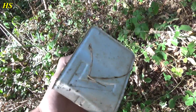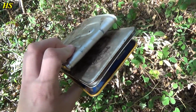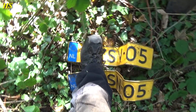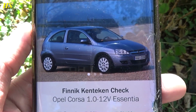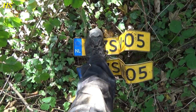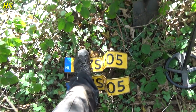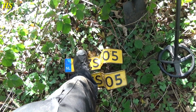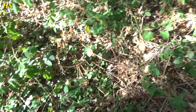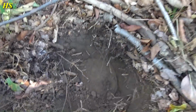Oh, this is crazy. This is a Dutch one and it's folded, and this is definitely not okay. 2 license plates and I'm covering them up. But right here I found it. It's an Opel Corsa. They probably stole these, used them on another car, took some gasoline and didn't pay, and then threw them away. More stolen stuff, but yeah, we're here to search for World War II stuff, so let's start detecting.